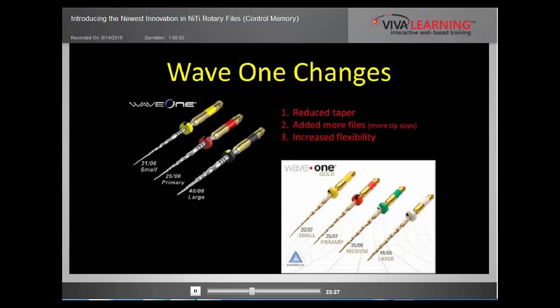If you are doing a maxillary first molar, you're probably using the primary file, which is what they recommend for the mesiobuccal and distobuccal canals. If the palatal root, which oftentimes is a large canal, has an apex of 40 or 45 to begin with, can you finish with this file? Absolutely not. So you have to go grab the 45.05 file to do the palatal.